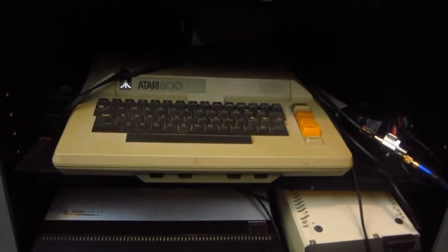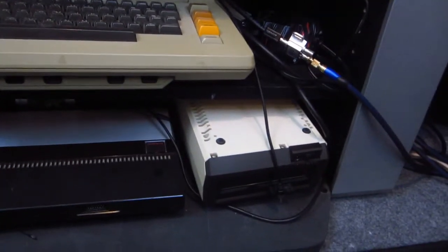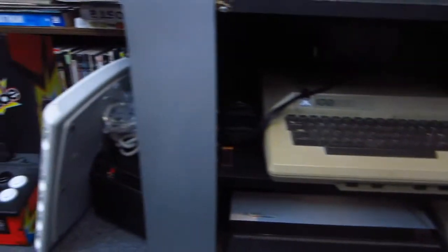And below that, my Atari 800, my Atari 5200, and the disk drive. Okay, we'll move over here.